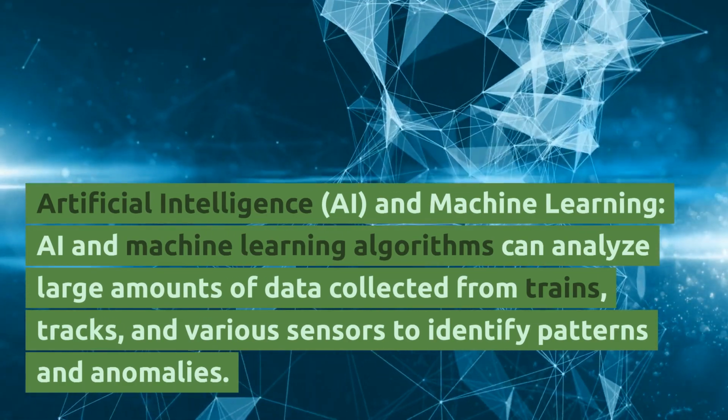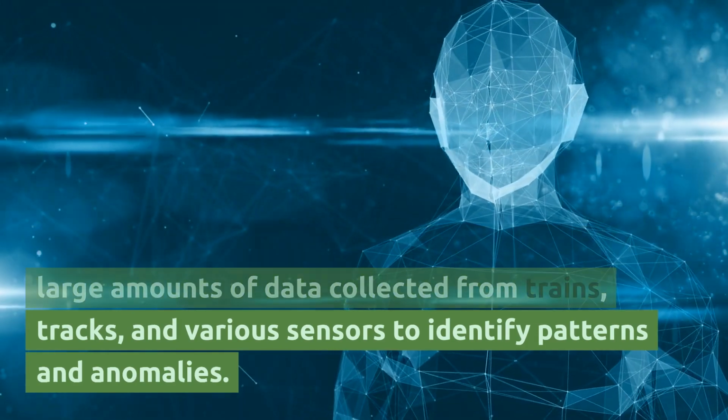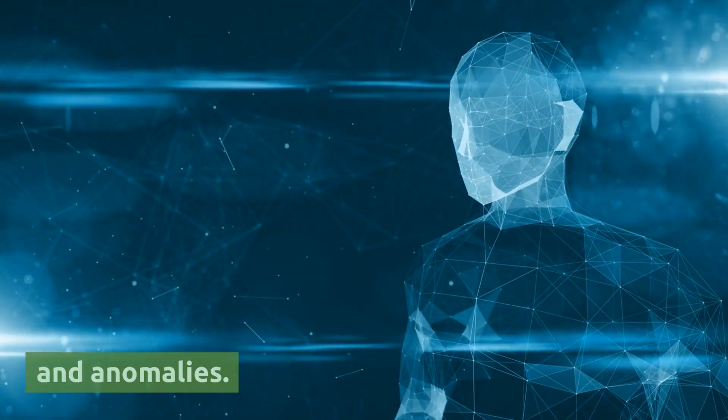Artificial Intelligence, AI, and Machine Learning. AI and machine learning algorithms can analyze large amounts of data collected from trains, tracks, and various sensors to identify patterns and anomalies.